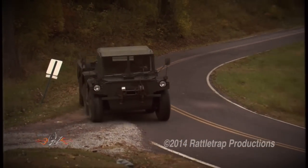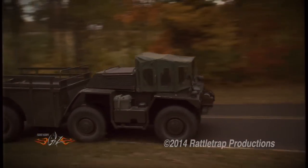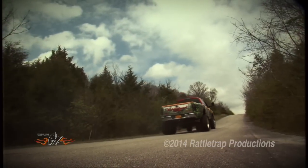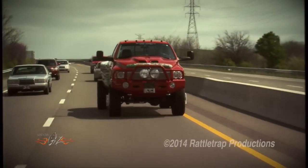And I drove and tested all kinds of vehicles in my quest to find the right truck for what I wanted to do.